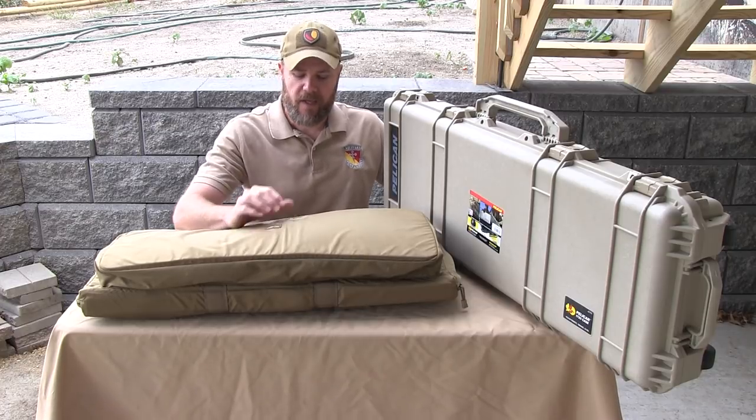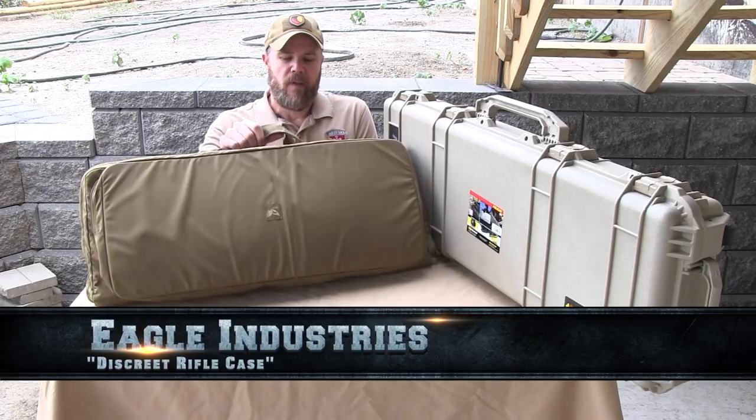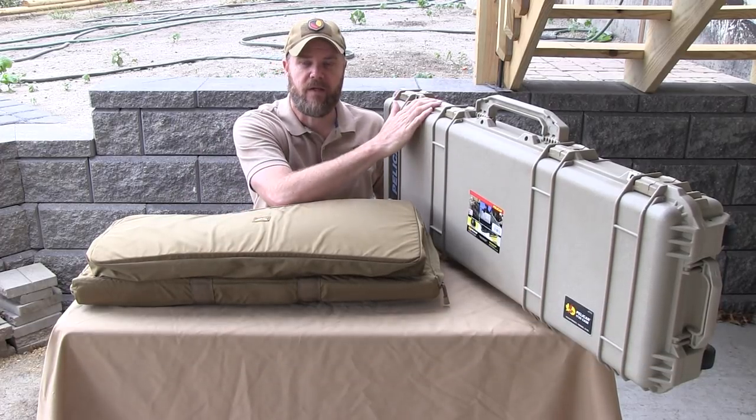I started off with a soft case, which is made by Eagle that you see here. I'll show you a little bit more about this in a second. But when you're traveling long distances, or especially when you're traveling by airline, at least in my case, I prefer to have a hard case, which is why I purchased this Pelican recently.